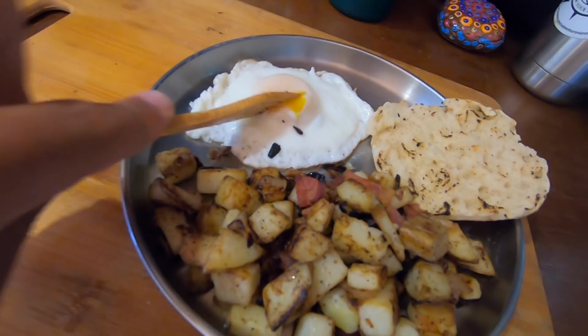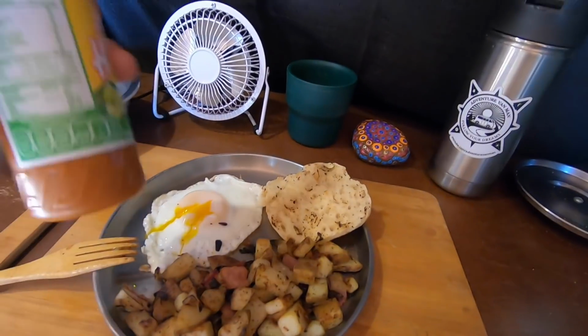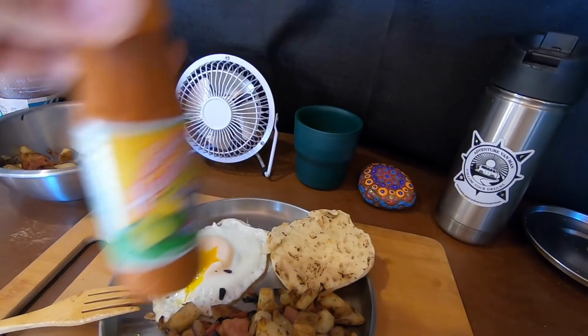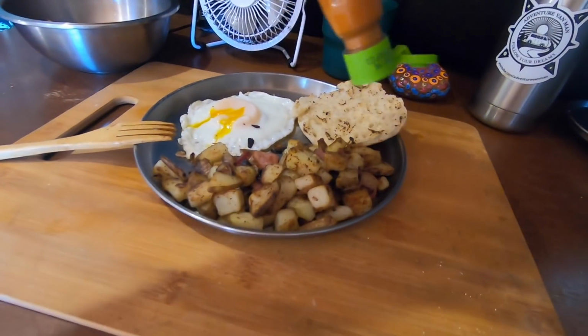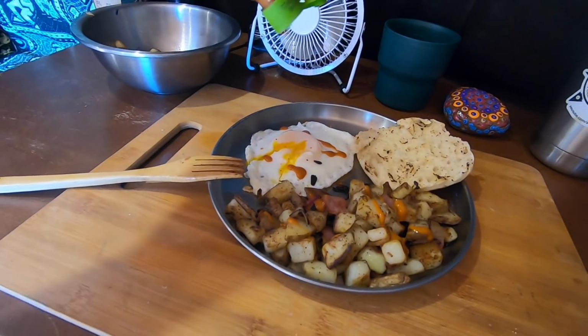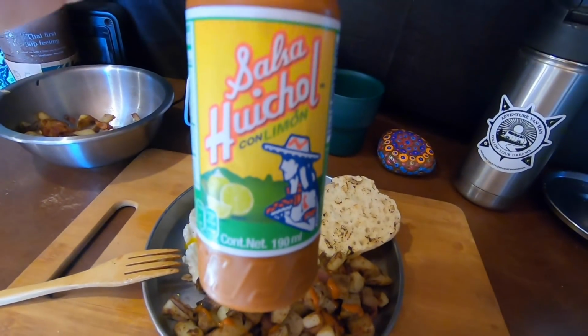There it is. It's just how I like my egg. Turned out perfect. Use a little bit of this lime chili sauce I just got in Mexico. Tried it the other night and it's really good. Nice and mild. Some of that on the taters, a bit on the egg. Now that's a good breakfast. I probably won't have to have lunch.